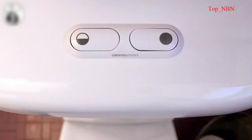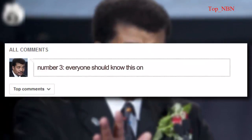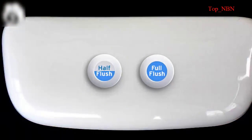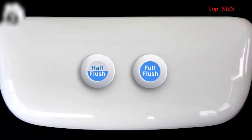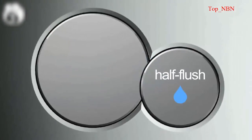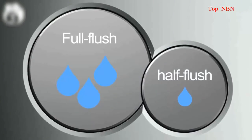These are dual flush buttons, and the toilet experts amongst you are probably just about to comment about how everyone should know this one, but it's worth explaining just so the few of you who don't know about it now do, because it's features like this that can make a real difference. This is how simple it is. The 2 buttons flush different amounts of water, so prevent wastage. The smaller button is for a half flush, and the bigger button is for a full flush. Basically, you should only really be pushing the larger one for a number 2.